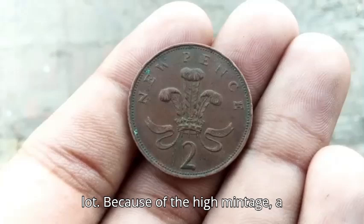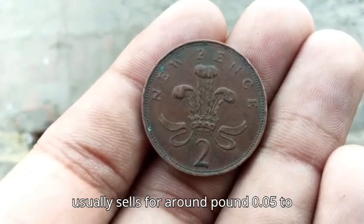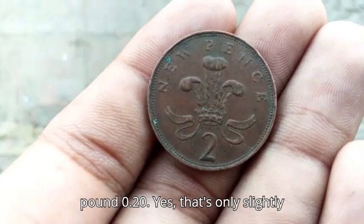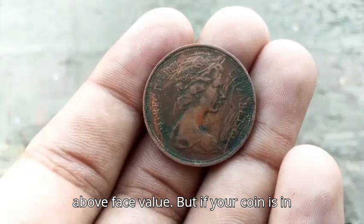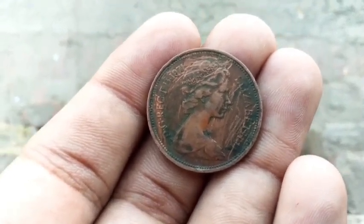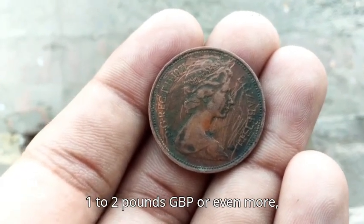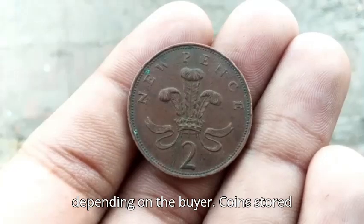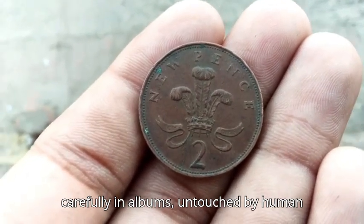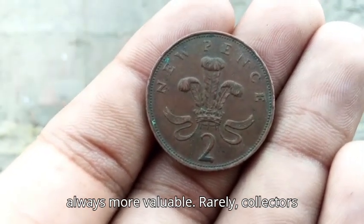Because of the high mintage, a circulated 1971 2 new pence coin usually sells for around £0.05 to £0.20. Yes, that's only slightly above face value. But if your coin is in uncirculated or brilliant uncirculated (BU) condition, its value can rise to £1 to £2 GBP or even more, depending on the buyer. Coins stored carefully in albums, untouched by human hands, and with no scratches or wear, are always more valuable.